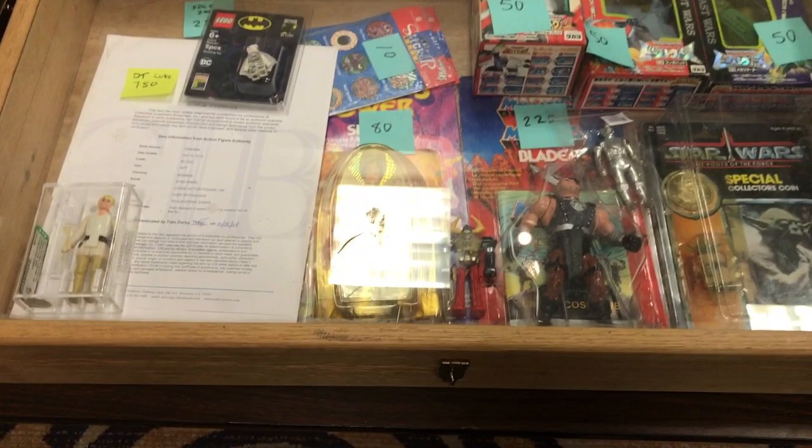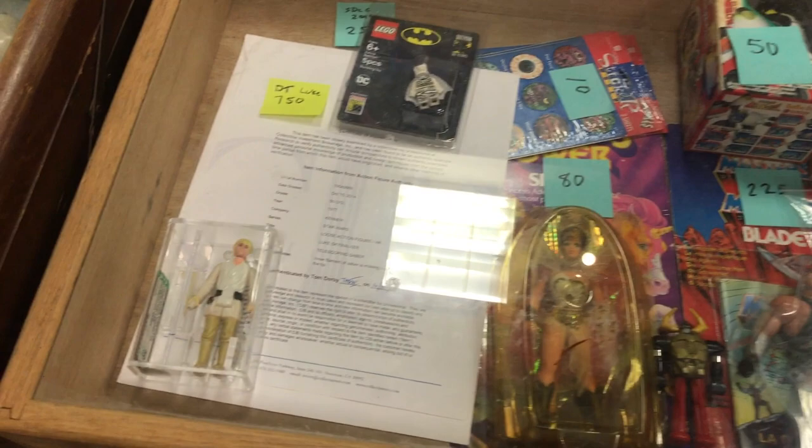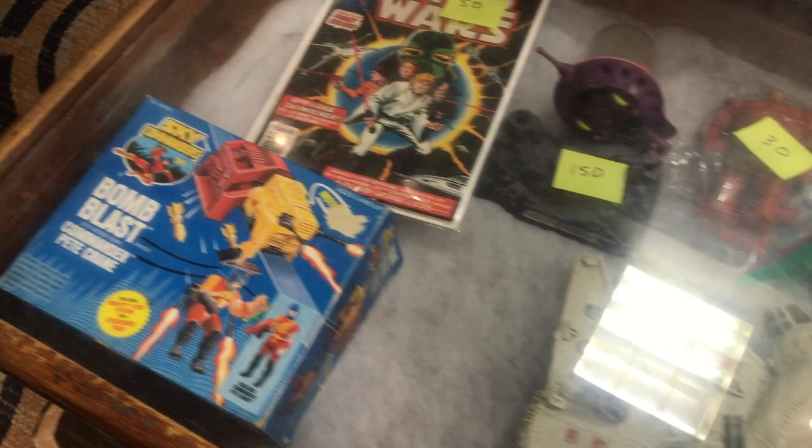Here was a pretty epic item, guys. It was a double telescoping vintage Luke Skywalker. It was graded, looked super nice, all cased up, and even came with a certificate of authenticity.